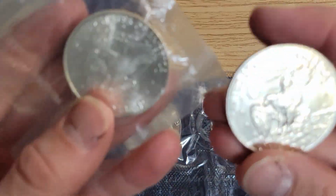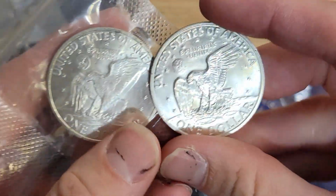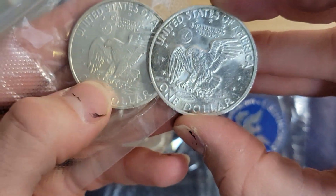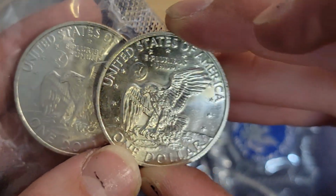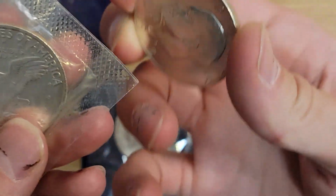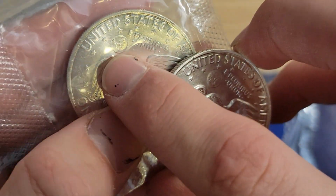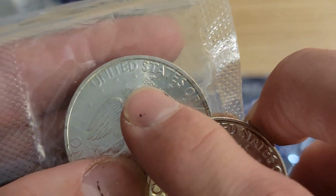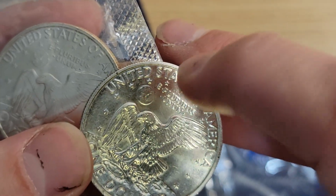Okay. So this is the 1972, the one in the package is 1971. So the 1972 is more high relief. Now there is a 1971 that is high relief, I believe, or maybe it's a 72, I can't remember. But either way, the silver one is high relief as a standard. And you'll see, on the 1971, the earth is flattened right there. If you can see it. And then on this one, the earth is actually rounded.